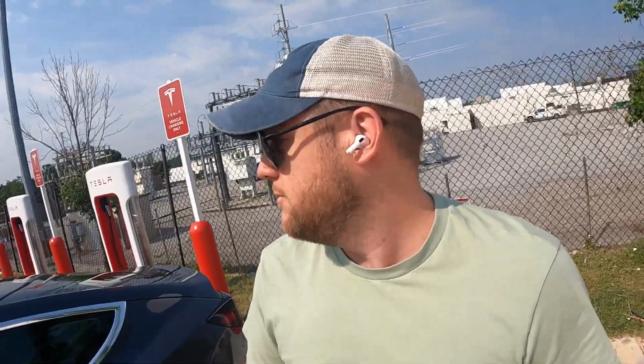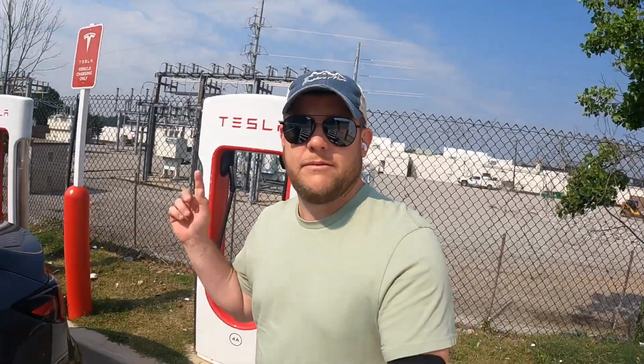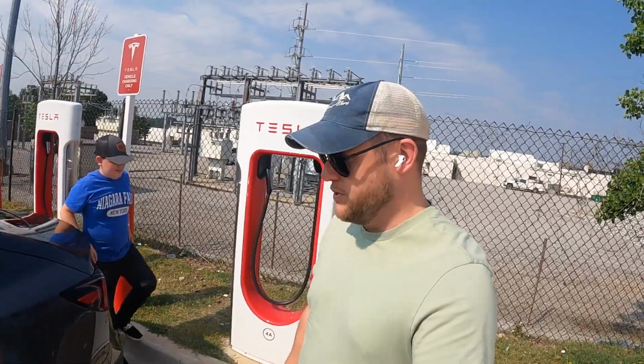Alright guys, we've made our first stop of the day. We are at a Tesla supercharger near Columbia, South Carolina. There are a lot of bays here. Henry's here with me. So this is actually our first time using this Tesla supercharger.